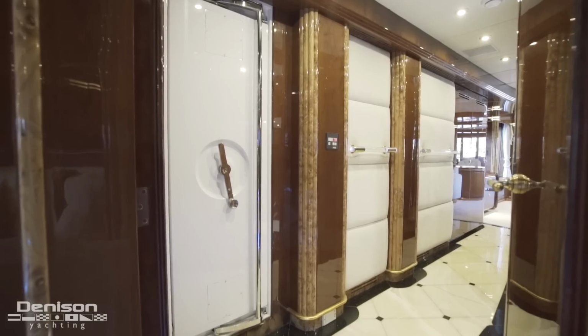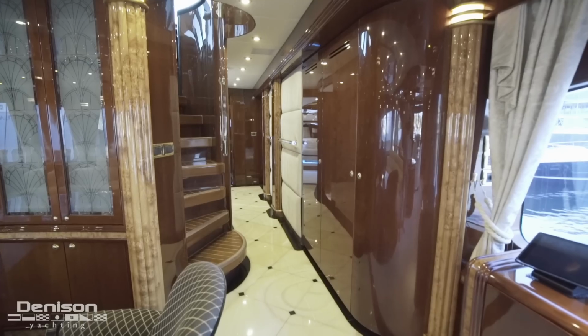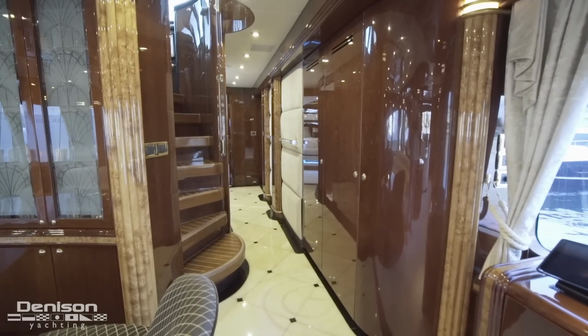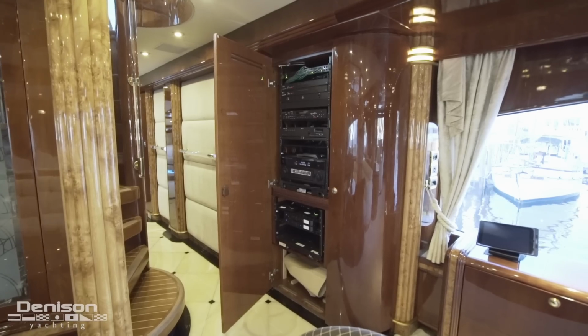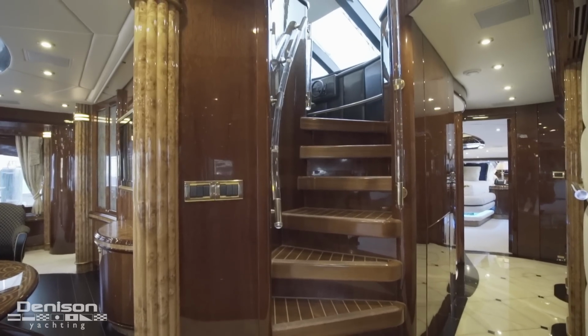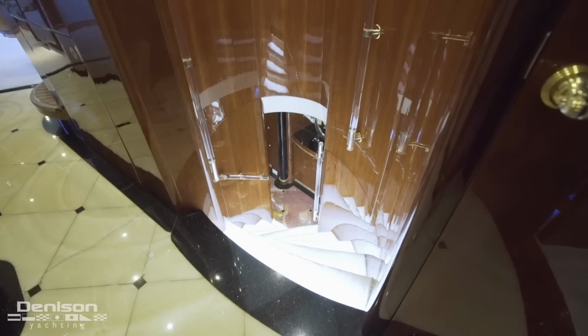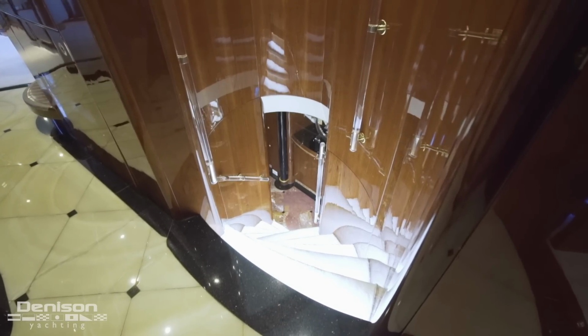Leaving the master, we step into the main deck foyer. All the way aft in this space, when you enter from the salon, you see the yacht's AV system. Inboard are stairs that lead to the wheelhouse. From here, let's take this set of stairs down to the lower guest accommodations.